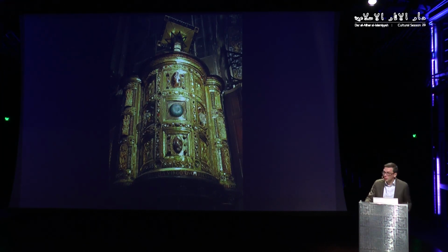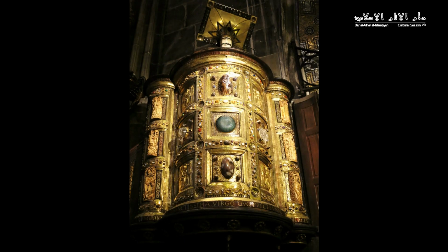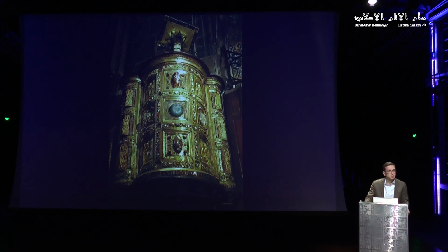And now we jump from Cairo to Germany, to Aachen. The object you can see here was made in the first decade of the 11th century. It is a pulpit in the cathedral in Aachen, the church in which the German kings of the medieval period were crowned. And that is the significance that brought about this amazing object. It is like a jewel box.